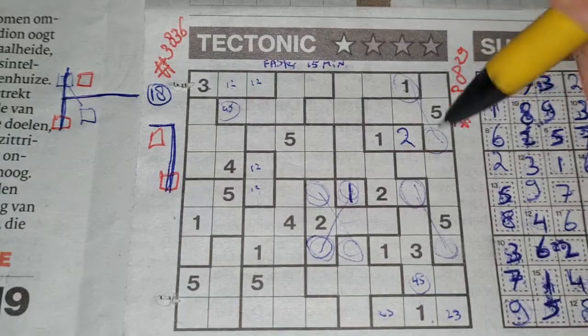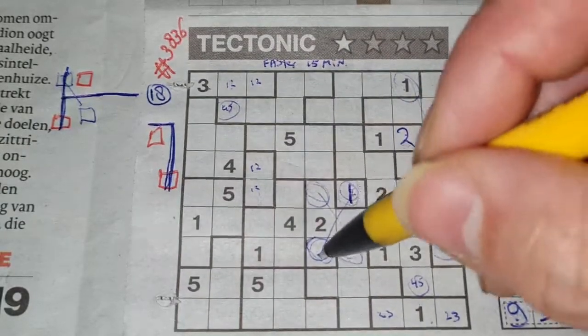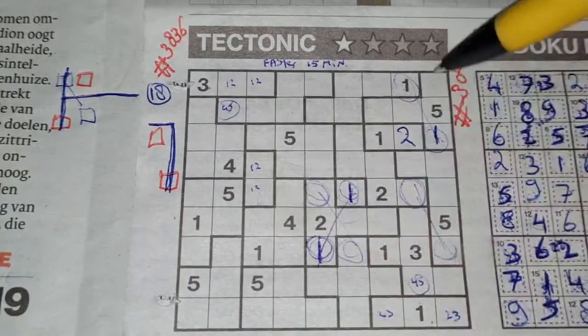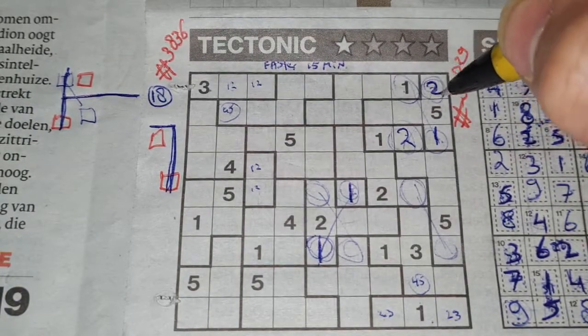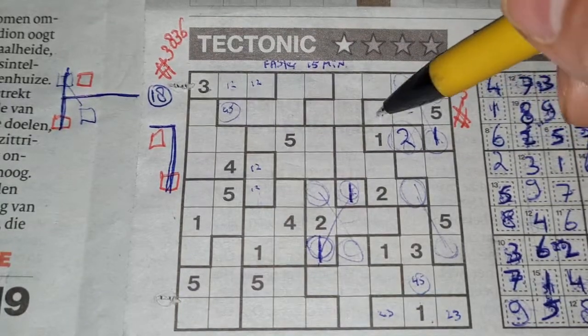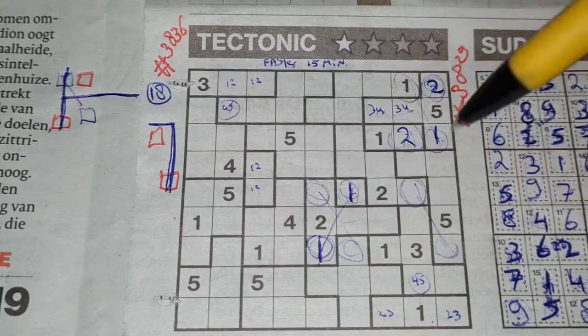So in this case, it's a one. Oh, I forgot. In that case, should be also a one here. Okay. And this box has the same number as that box. So in this case, it's a 2. Alright. So two numbers left in this T-shape area for numbers 3 and 4. 3 and 4. Let me mark those. 3 and 4. Okay. T-shape.